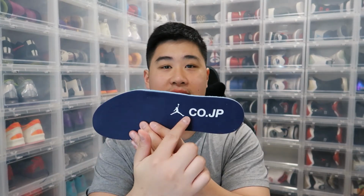Now I don't usually do this, but taking out the insole, you'll see that there is the Co.Jp cosign as well. Wow, this is actually hard to take out. Okay, if you look on the insole of the Air Jordan 1 Midnight Navy, similar to the Tokyo pair, you do see Jordan Brand and the Co.Jp cosign here on the insole, which I think is a really nice subtle touch. Co.Jp, Concept Japan, this is history right here.